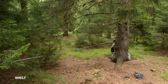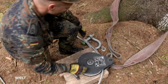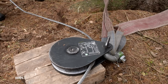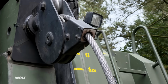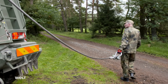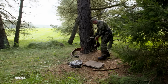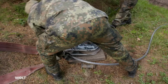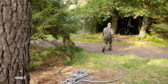Master Sergeant Nickel has to use all his strength to pull the 50-meter cable out of the self-recovery winch. It has a rating of 10 tons. Then he spans it into the first return pulley, which is already attached to a tree. The main recovery winch is located at the rear of the Bison. Master Sergeant Ulbricht drags the 120-meter-long cable to the second return pulley. It's looped around the tree, clipped and bolted. The second attachment point is now ready to go.